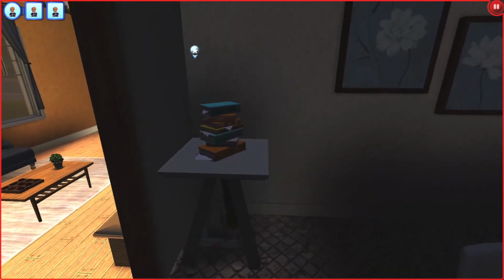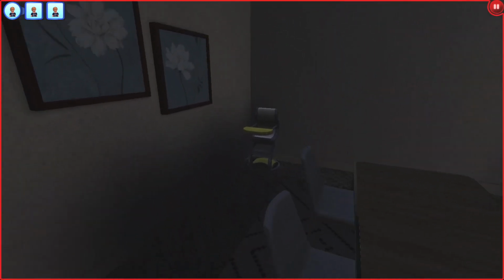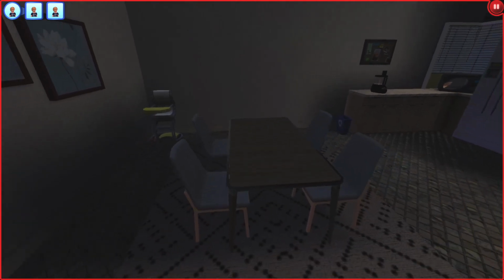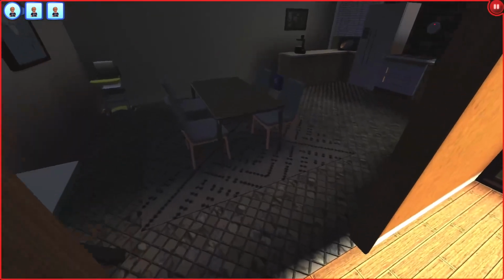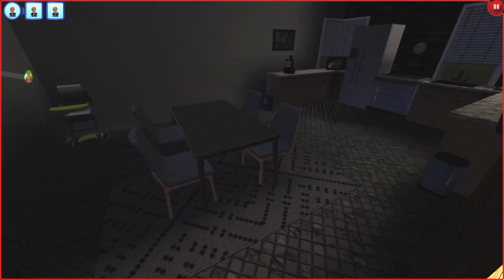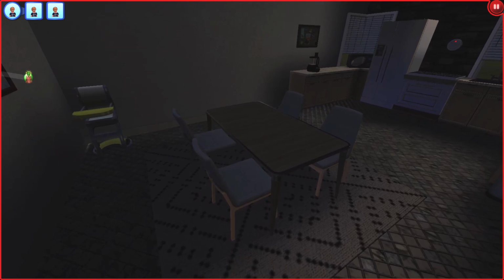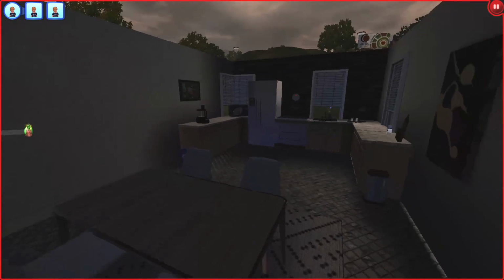We have a little table with a bunch of books, some paintings. We have a high chair finally, a dining room table. Unfortunately, I could not get all six chairs in here unless I turned it the other way, and I just didn't like the way it looked. But honestly, she's gonna have three to four kids, so for now this four-person table is fine.